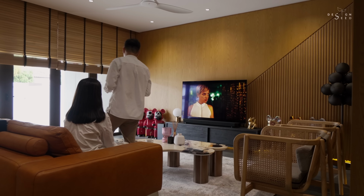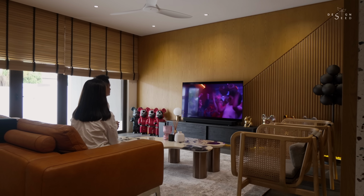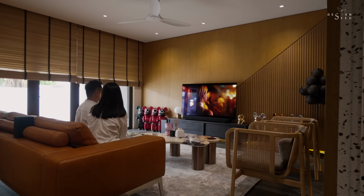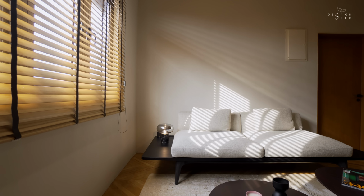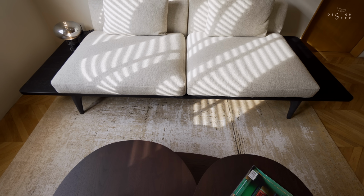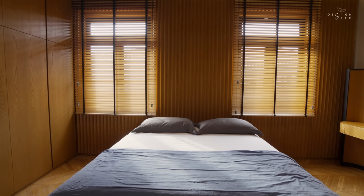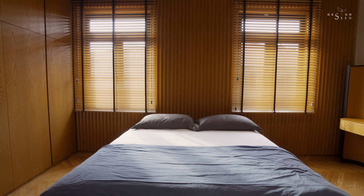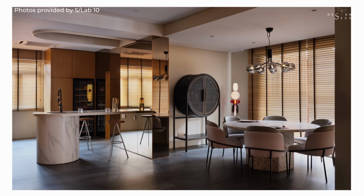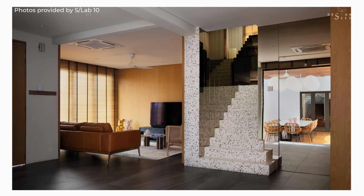To bring in natural light, basically, we have tested with the option of blinds and curtains. Blinds suit us better because it's a house that hasn't got a lot of natural light. You're able to manipulate the blinds at different angles to bring in natural light. And also, privacy-wise, for blinds, it's a lot easier for you to manipulate.